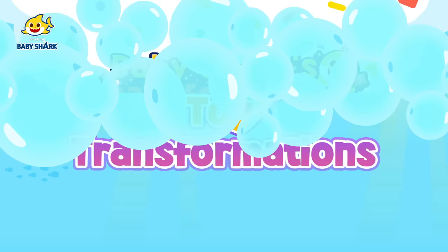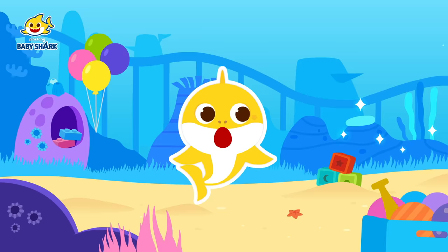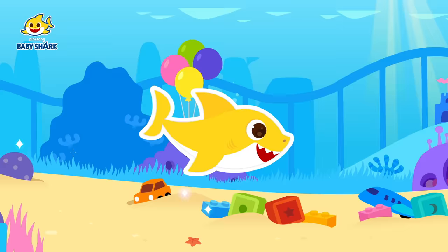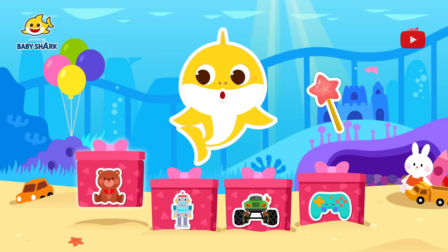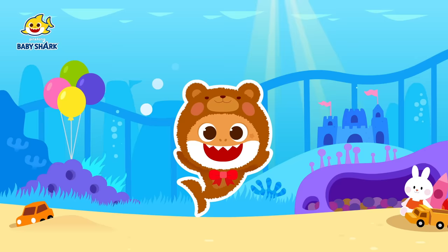Baby shark is swimming through the sea. Oh, look! All of Baby Shark's favorite toys are over there. Friends, let's follow Baby Shark. Wow! I think we're in a magical land of toys. There are so many fun toys. I am so excited. I wonder what this toy is. Wow! Baby Shark has transformed into a fluffy teddy bear. How cute!